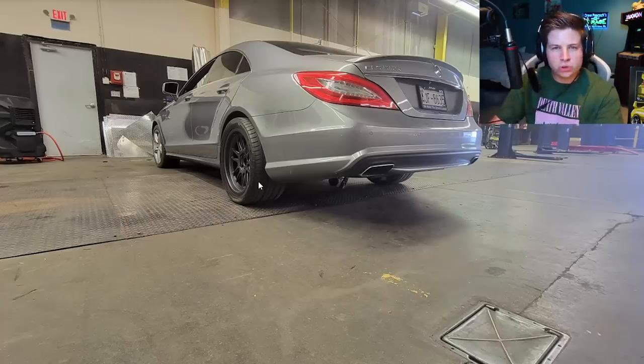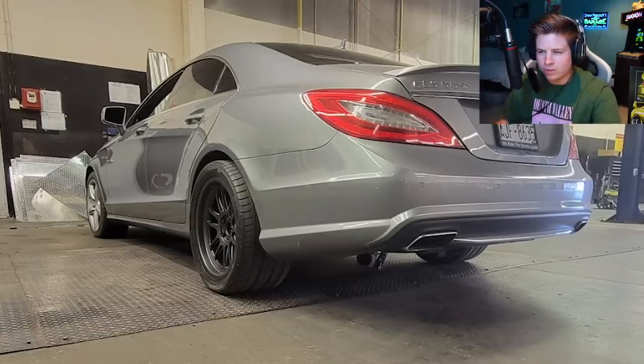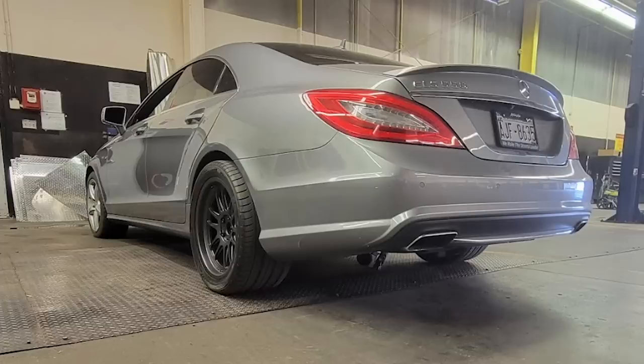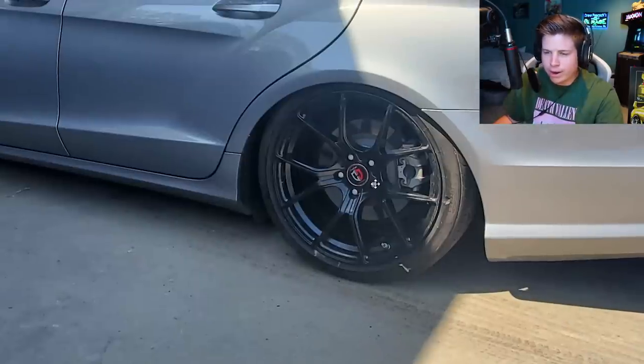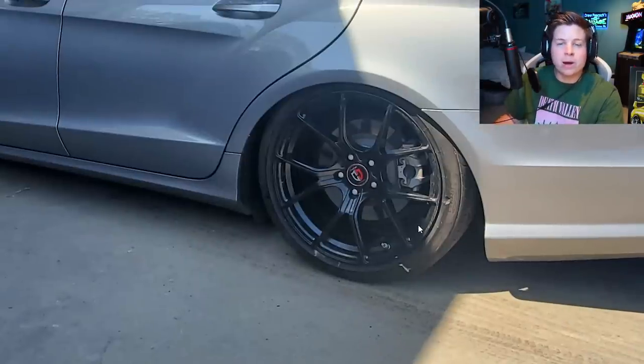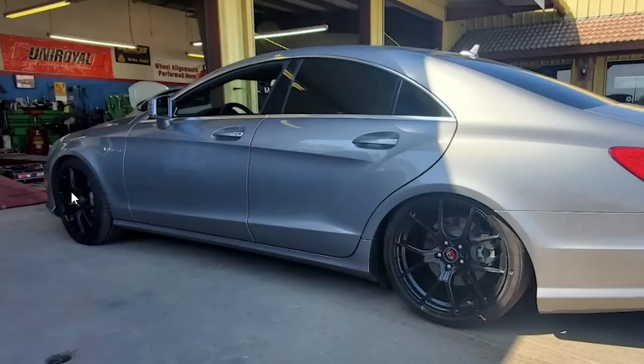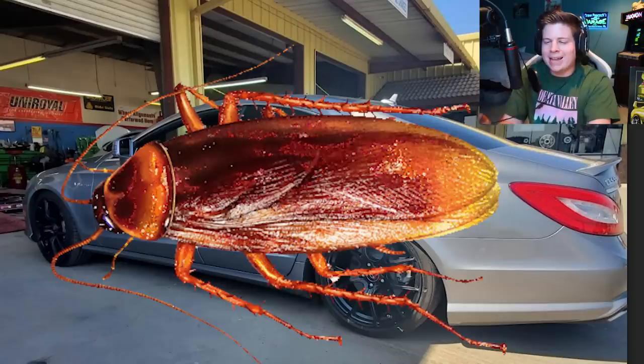Homeboy's got the luxury car but can't afford to put matching set of wheels all the way around. You wasted your money on the shitty Mercedes and now you can't afford to actually put wheels on it. Oh, there we go. What fucking brand wheel is that? Go back and get your money back. Those are hideous. Also, what is with this Carolina squat? Why is your front sticking up way higher than the rear? And that is the perfect silhouette of a roach if you do ask me.